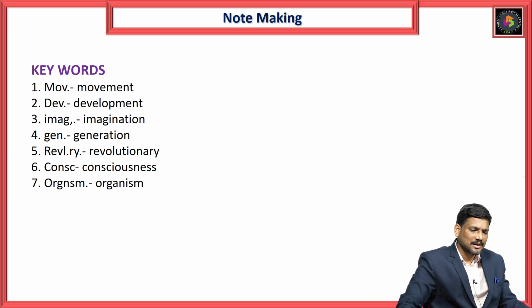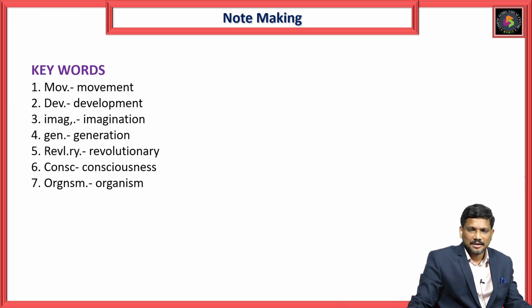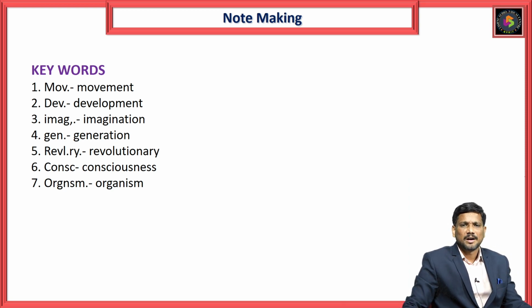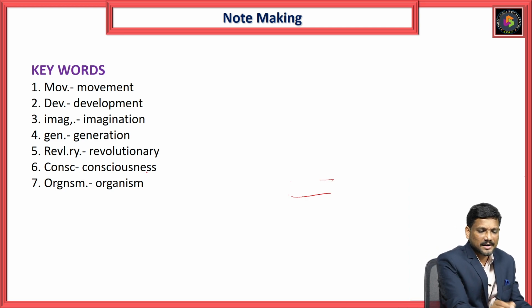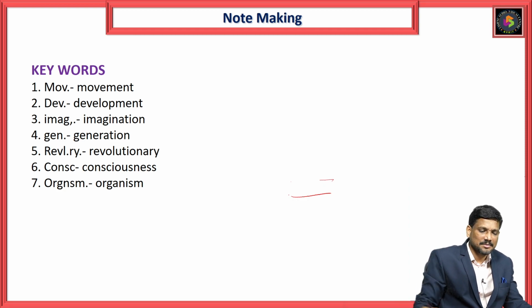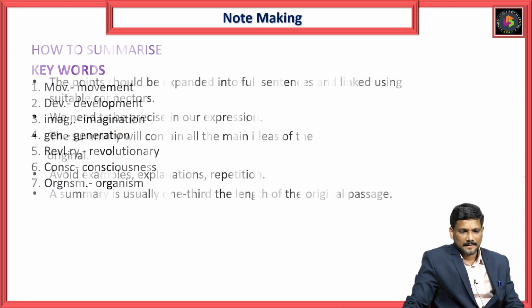Revolutionary you can write like REVL.RY. So suppose a word is very lengthy and creating some kind of ambiguity, it is better to write it that way, by putting a full stop or a dash, any kind of dash. So you can avoid ambiguity in it. Okay, consciousness, you can create one word like CONCS, and organism. Okay, organism also you can write a short form. So these were the keywords for note making.